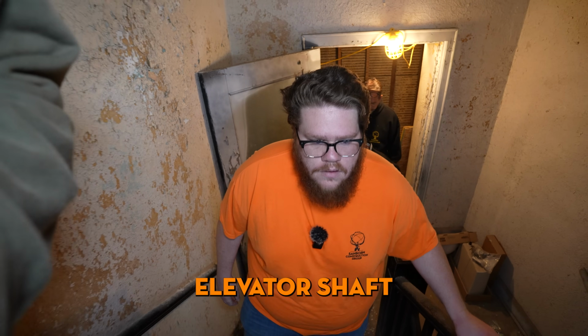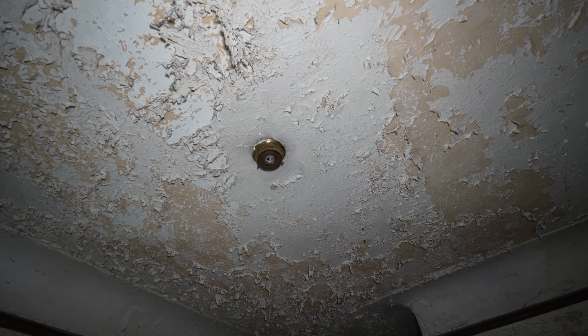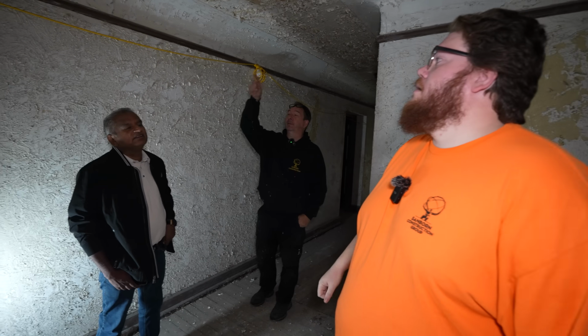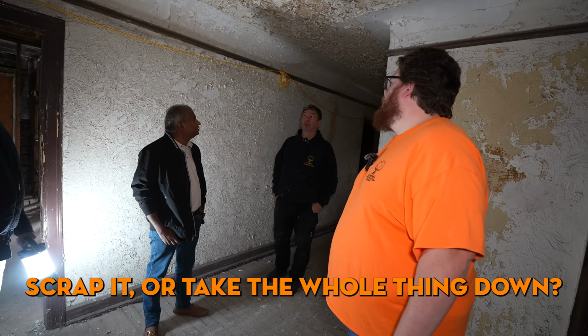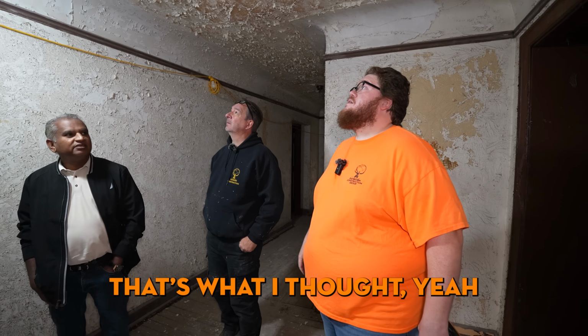Elevator shaft going all the way to the roof. A lot of what you see in these older buildings is all this chipping, flaking paint. It's a result of... So Nick, what is the best? We just put a cotton sheet on the top of it. And this one's got to come down. You got to take it down. See how bad it's sagging? Just demo the drywall, or plaster, or whatever it is, out? That's what I thought, yeah.